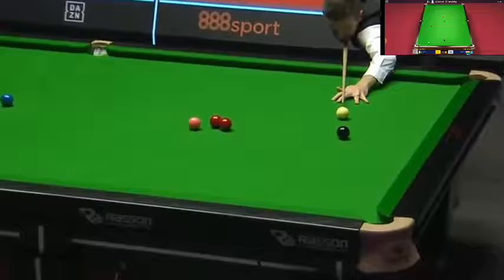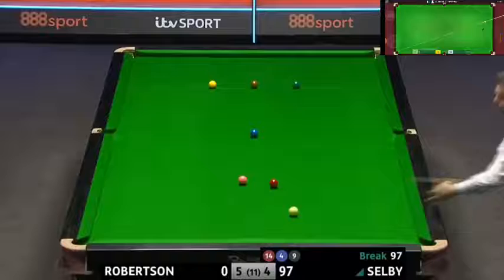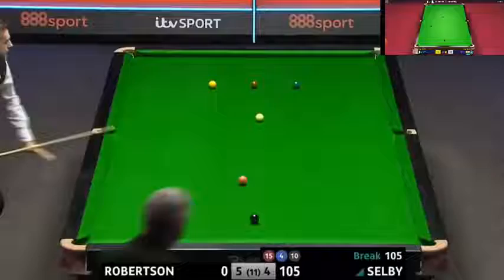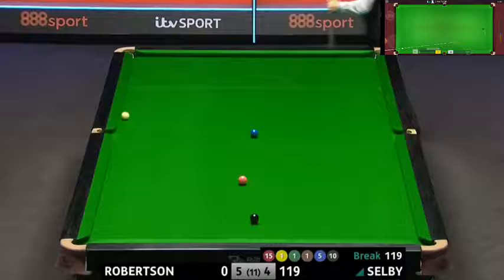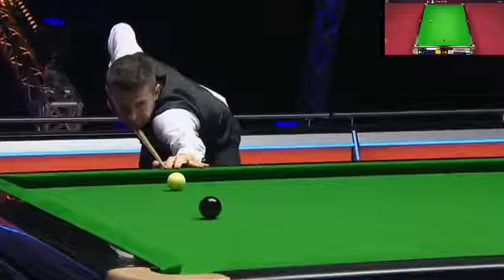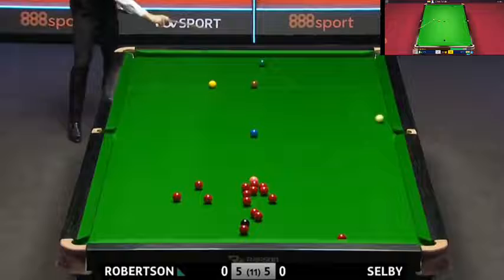Eighty. Ninety. One hundred. Last year, Selby made three centuries and lost. One hundred and thirty. At least. One hundred and thirty-seven. It's 5-5. Judd Trump. And in the case of Robertson, it will give him the opportunity to maybe successfully defend the title.